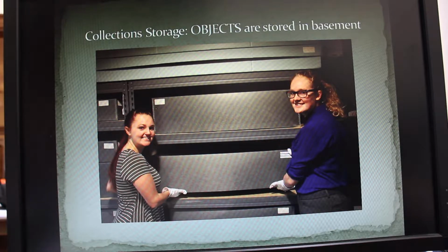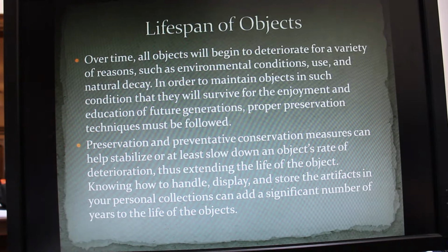So you see some shelving, some nice archival boxes. We're using nice techniques like wearing gloves, using partners to help lift boxes. So these are the things that we're going to be doing as part of this project, is putting together archival boxes, putting shelving together, and identifying items that need to be better stored in our collection storage area.